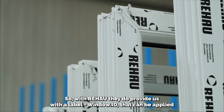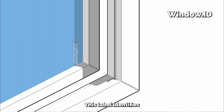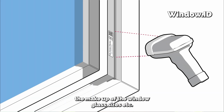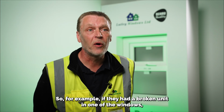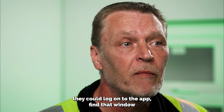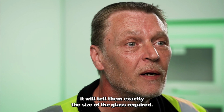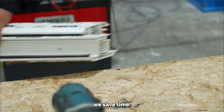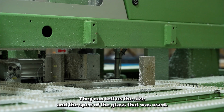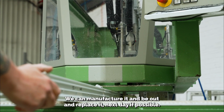With REHAU, they do provide us with a label that can be applied to our windows. This label sort of identifies the make of the window, glass sizes, etc. So for example, if they had a broken unit in one of the windows, they could log onto the app, find that window, and it will tell them exactly the size of the glass required. We don't need to send an engineer. We save time. They can tell us the size and spec of the glass that we used. We can manufacture it and be out and replace it next day if possible.